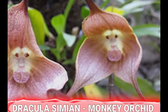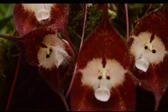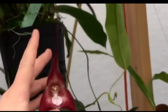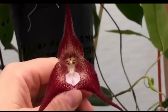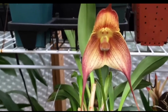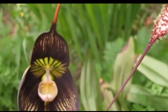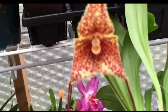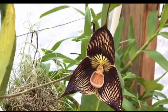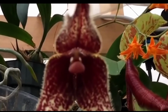Dracula simia, the monkey orchid. I'm not convinced. If this is a monkey face, it's a pretty angry one with Dracula-like teeth. This one here is one of my favorites, and very red, kind of a deep red, very fuzzy as well. The Dracula simia, or monkey orchid, certainly isn't the type of plant you would enjoy having in the garden unless it was chosen for Halloween value alone. This unusual orchid is sure to have a captive audience, but it's not the easiest flower to find. They are known to inhabit the southeastern Ecuadorian and Peruvian cloud forests from elevations between 1,000 and 2,000 meters.